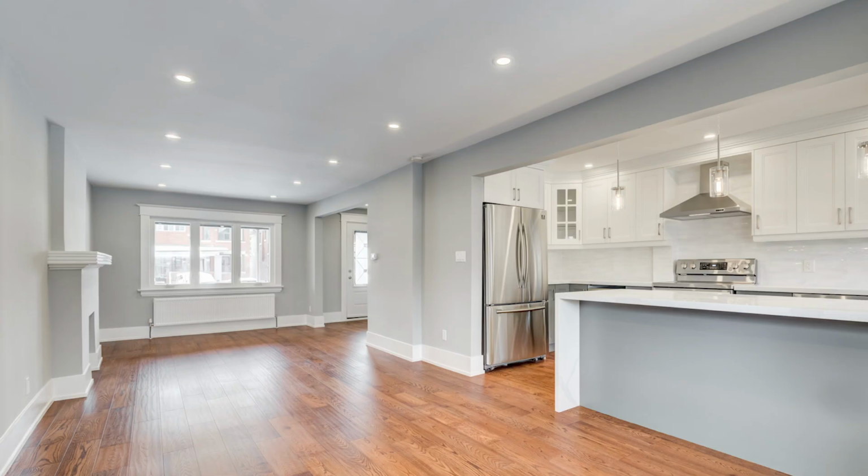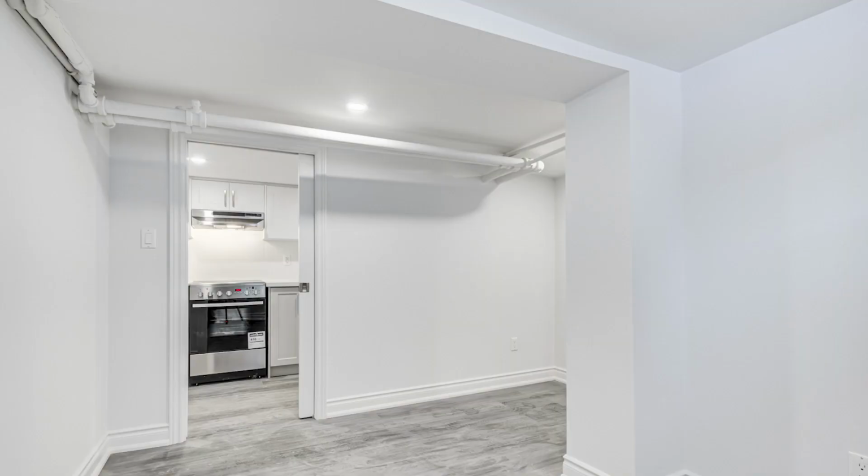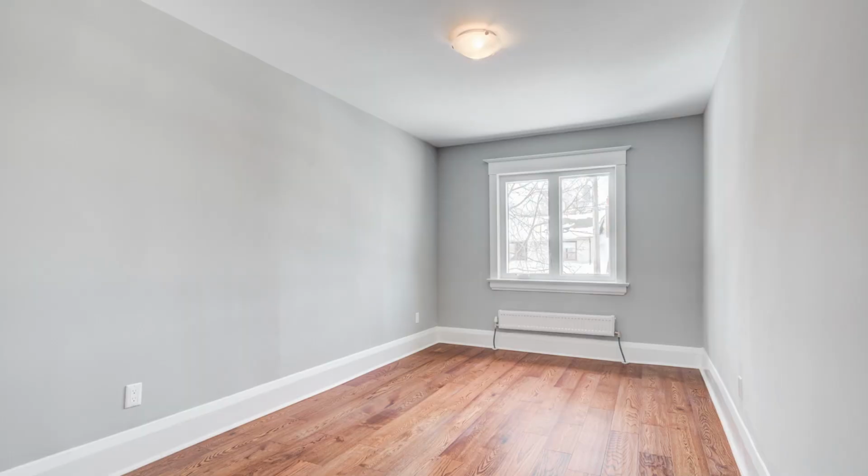The two-tone upper and lower cabinets, we gave a lot of cabinet space, which is typically not standard for a smaller rental property. But depending on the audience, and we were looking for an affluent audience to rent out the place, we decided to put in the extra budget. Obviously, all the appliances are stainless steel. Those are great.